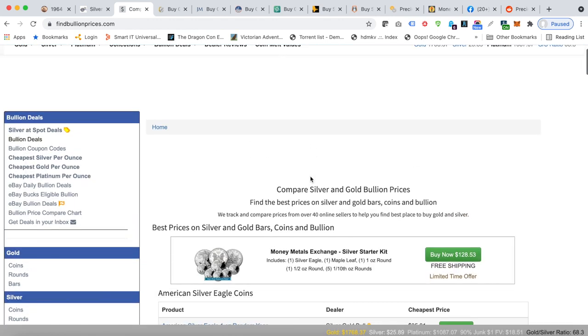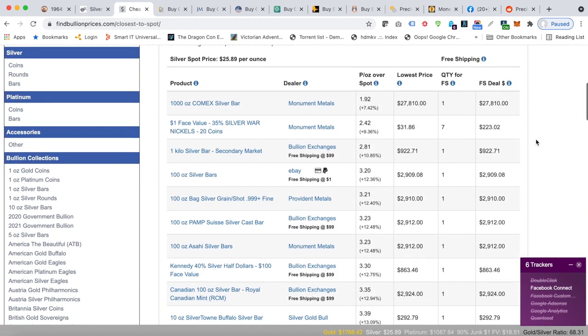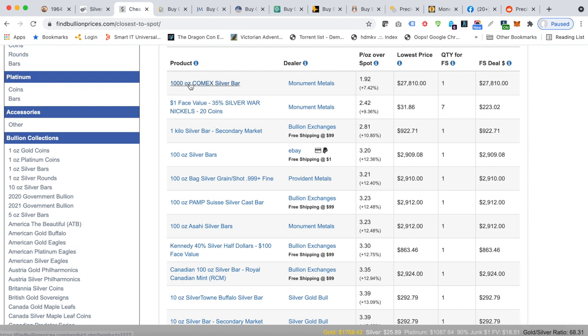So today, though, we want to get the best silver we can per ounce. And you'll see over here on the left, they have a little button for cheapest silver per ounce. So we're going to pull this up, and keep in mind that cheapest silver per ounce usually is going to come in bar form or in constitutional or junk silver, typically, not always. So don't be surprised when you click on this if you always see 1,000 ounce bars or kilo bars or 100 ounce bars or 10 ounce bars at the top.